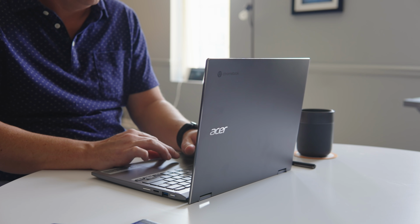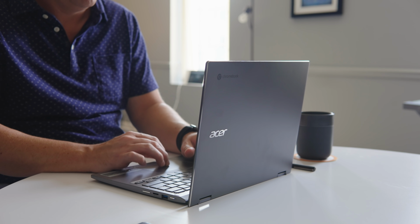So that's the Acer Chromebook Spin 713 in 2021. It's fast, it has all the internals you could want, all the I/O that you could want, and what I consider the best screen available on a Chromebook right now. Aside from a bit of a boring aesthetic, an average keyboard and battery life, and kind of bad speakers, this Chromebook smashes it on so many levels. Putting together a review for a great device like this is just easy.